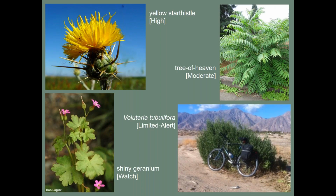A moderate, tree of heaven, which is found over a lot of states. A limited, and a new species, Volutaria tubuliflora, and that grows down in the desert, and it actually has an alert status on it because it does seem to be spreading quickly and of limited distribution. And then on the new watch list, shiny geranium is a plant that has showed up in California. We know it's been a problem elsewhere, but it's not necessarily having an impact here yet, so we want it to be on people's radar screens.